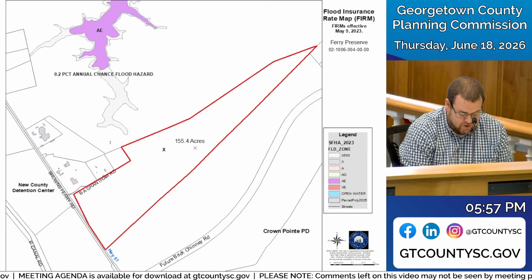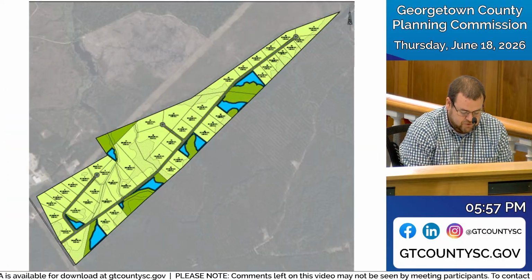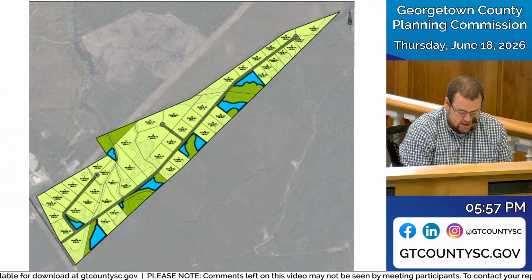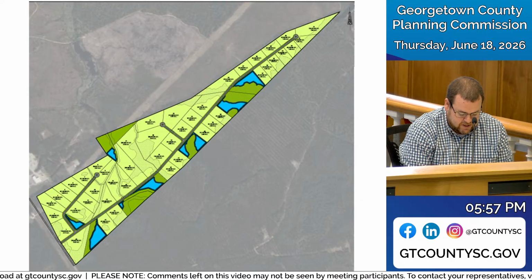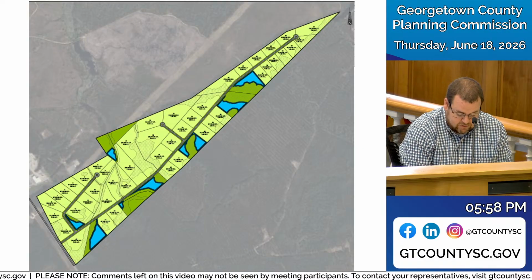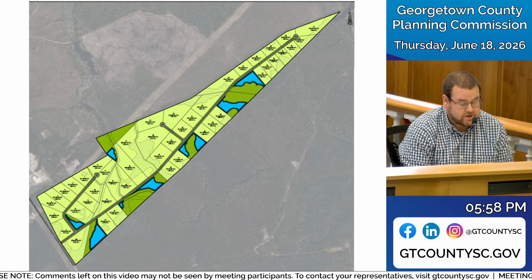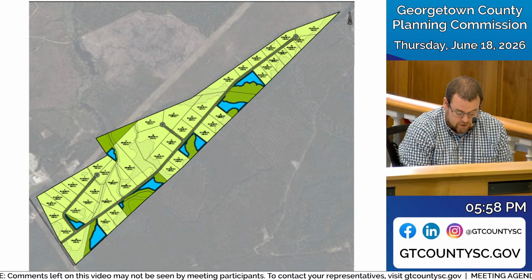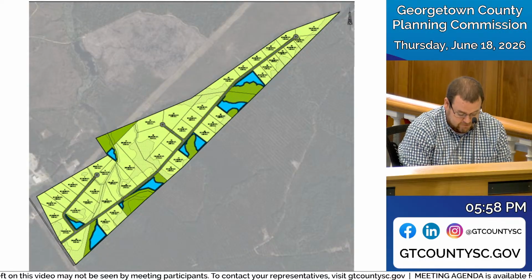The proposed tract is bordered by the Crown Point PD to the south and the east, forest agriculture zoning to the north, and limited industrial zoning to the west. Land uses in the immediate area are mostly vacant or forested lands, but there is a county fleet services building and a shooting range nearby. No buffers will be required for the proposed residential development here.